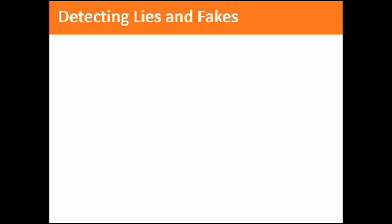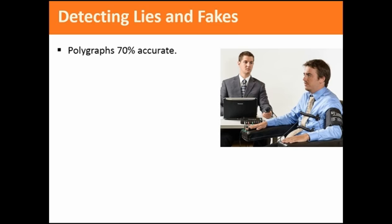Okay, so in the last segment I was talking about micro expressions and using them to help us detect whether somebody's being honest or not. What about formal attempts to detect lies and fakery? Polygraphs are about 70% accurate. People will try and tell you that their lie detecting capabilities are greater than that. I know there are some FBI polygraphers who will claim 95% accuracy. But scientific evidence shows that the polygraph is only about 70% accurate.